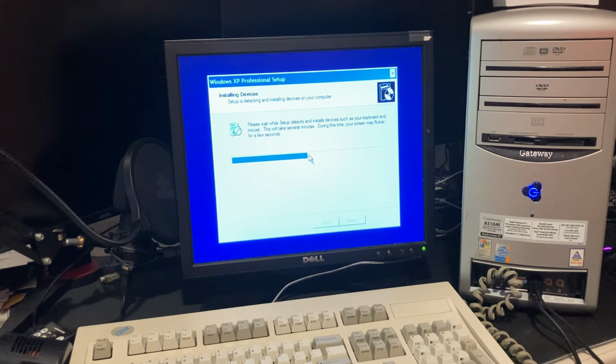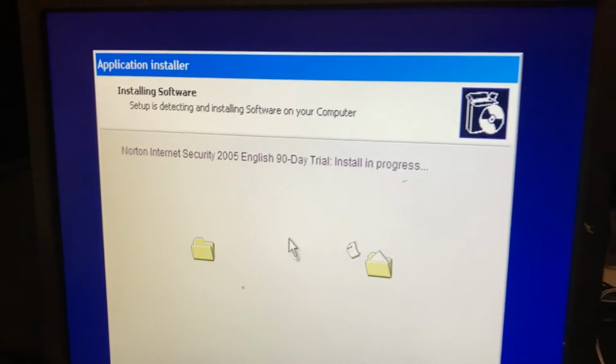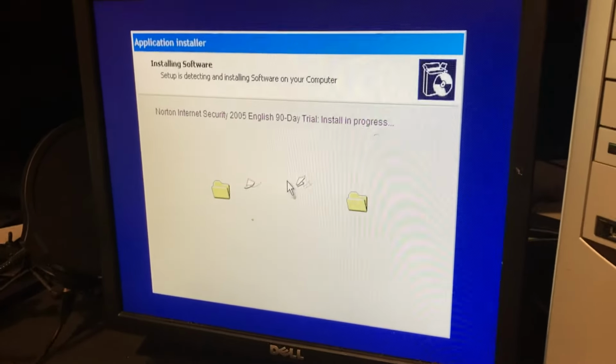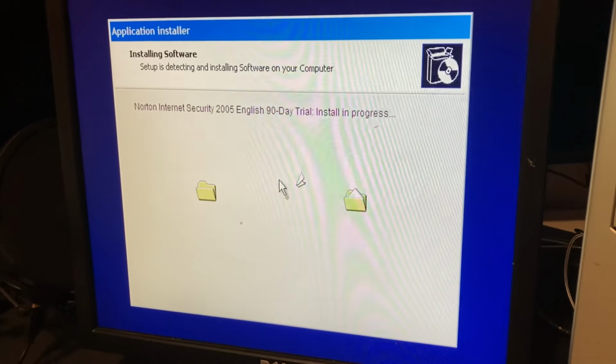I only need a keyboard. Look, I only need a keyboard to play 3D Space Pinball. And that's exactly what I'm going to use. I don't need no damn mouse to play 3D Space Pinball. Norton Internet Security 2005 English 90-day trial. Yeah, give me all that bloatware. I want all of the bloatware. I want every trial that you can possibly give me right now.